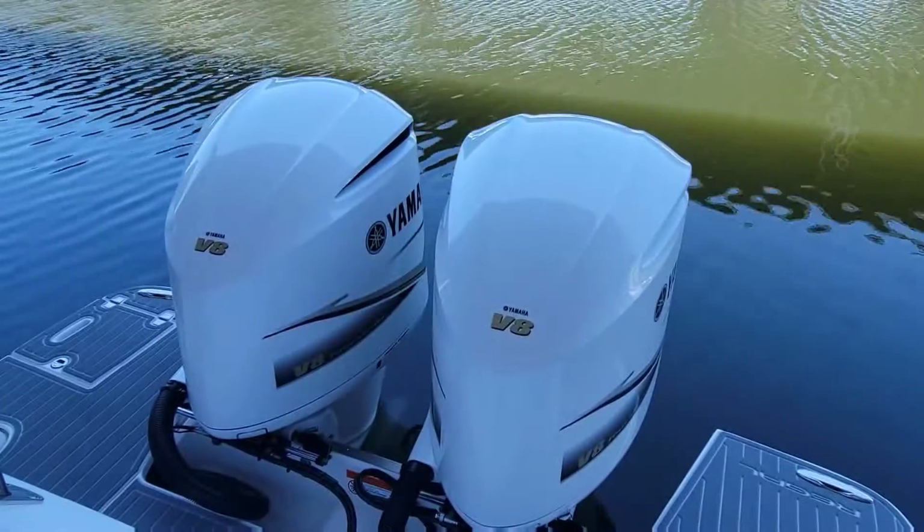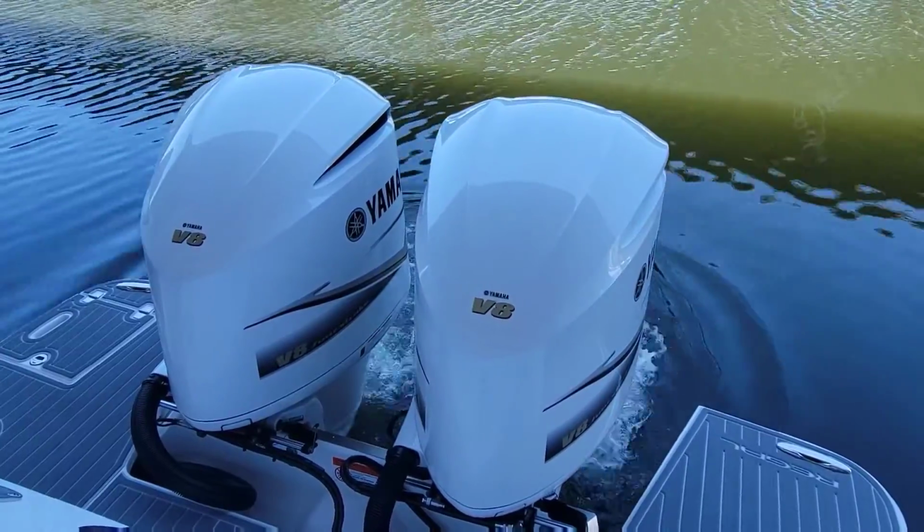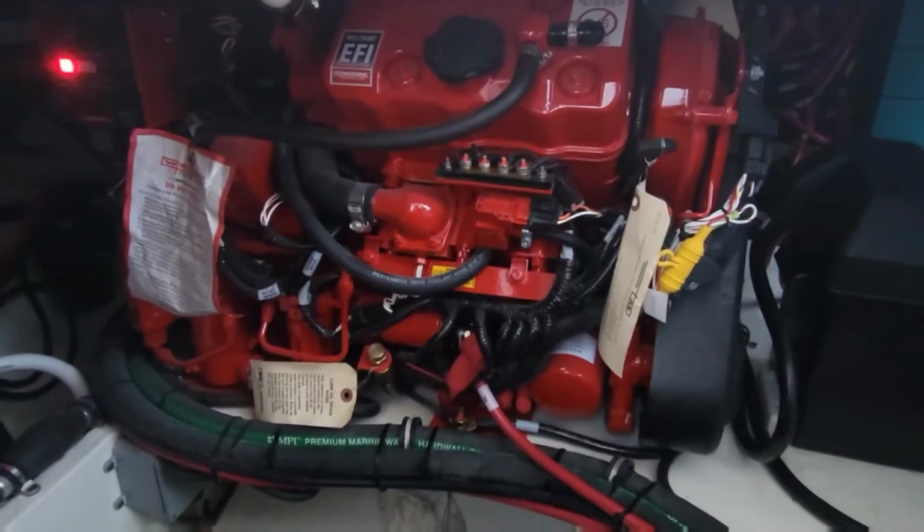Alright, so let's fire the motors up. If this doesn't work, we're going to have to add a battery to the system to isolate it completely, so let's see what happens. There's the moment of truth. Now we're going to fire the generator up and see if we get any codes.